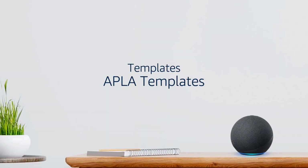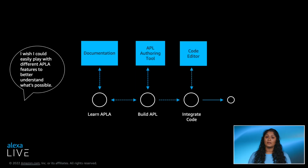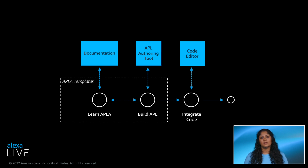With APL for audio, you could create audio responses where all these different audio effects can be mixed together. We recognize that skill builders would like to understand and try out samples before they dive deep into using the features in their skills. I am happy to announce that you will now see the templates for each of these main APLA components right in the Developer Console. These templates on the APLA authoring tool translate into the APLA document type to define the audio experiences.